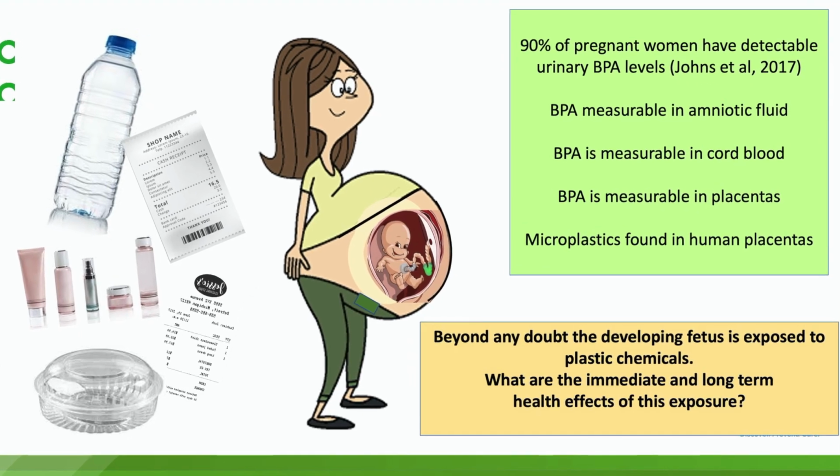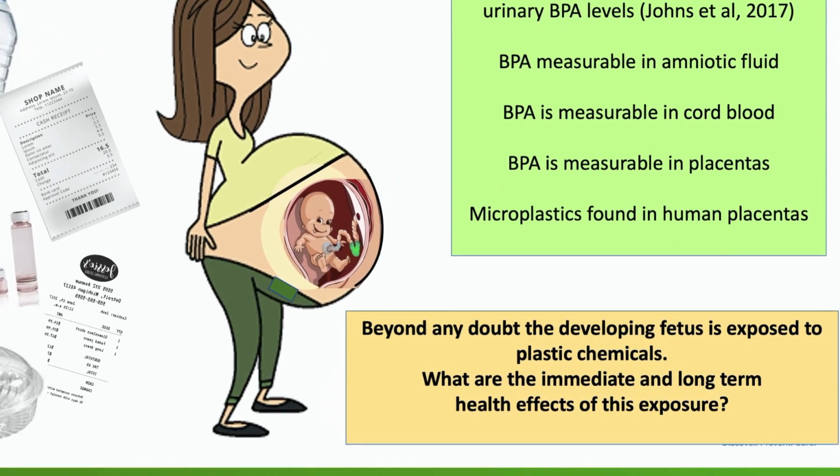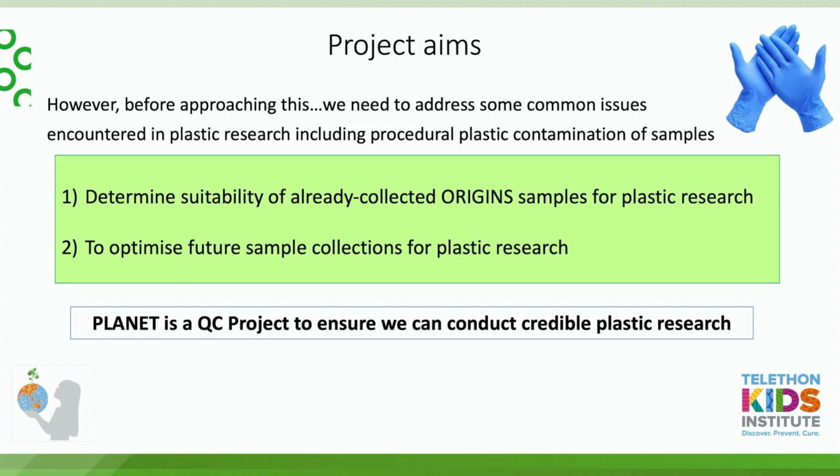What we really want to know is what the immediate effects of these exposures are on child health, and also what the long-term effects are. However, we need to be 100% sure that the plastic we measure in a biological sample comes from a person's exposure and not from procedures that sample has undergone.